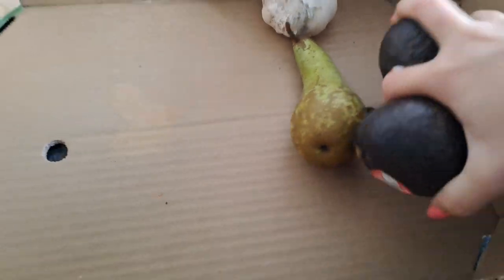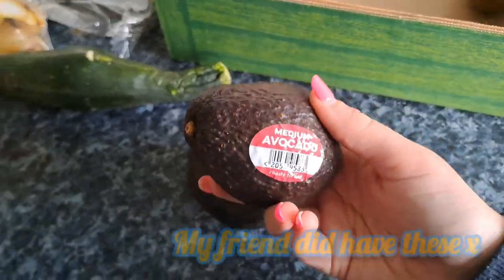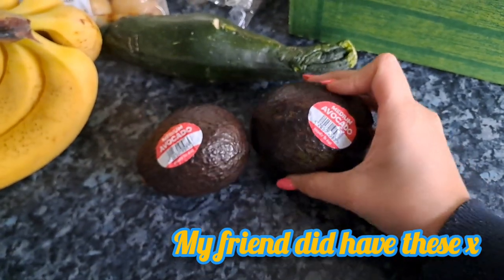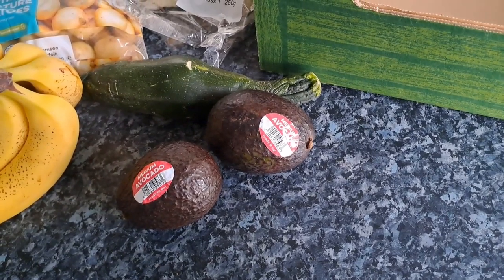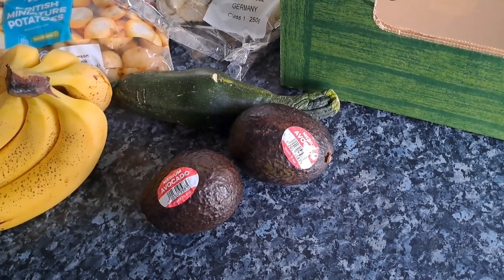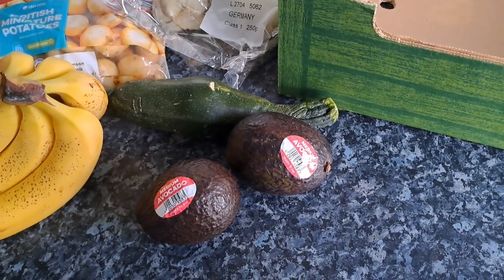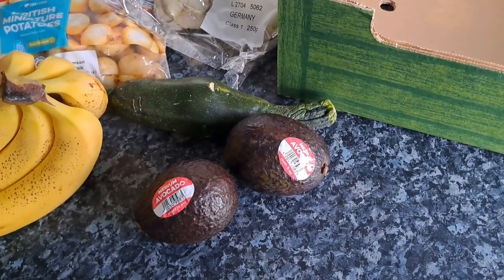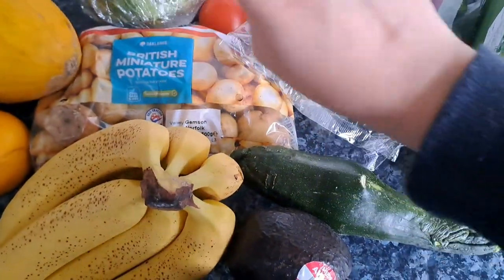We have a couple of very, very ripe avocados. Two very ripe avocados. The problem with that is we don't eat avocados, but I'm pretty sure my friend does. So as soon as I've finished recording this, I'm going to text her, see if she does. If not, I'll text all my friends and see if I can drop them off to them.